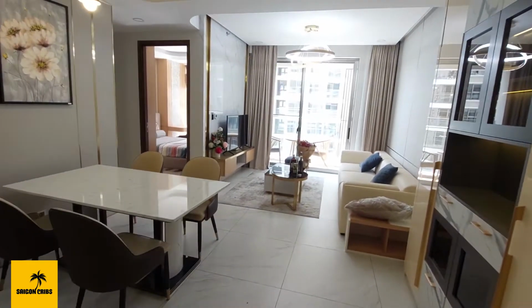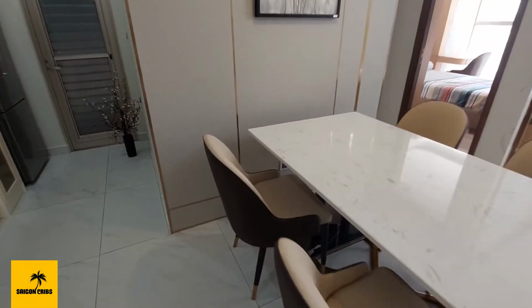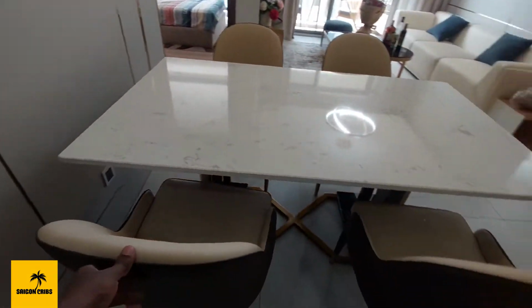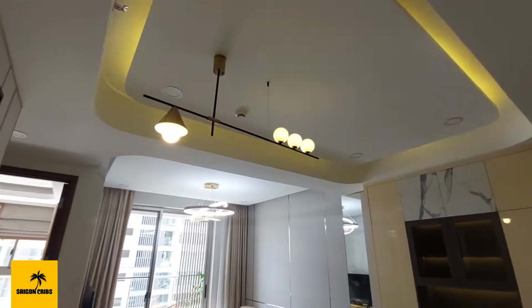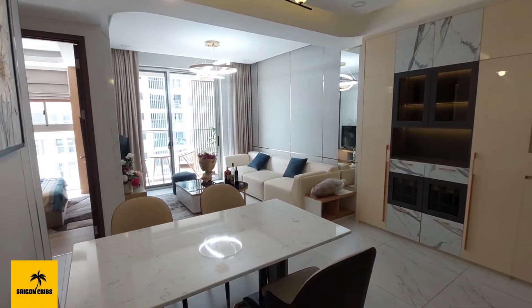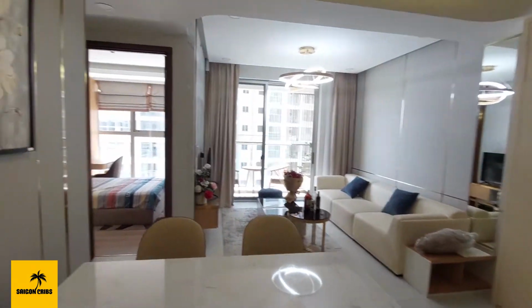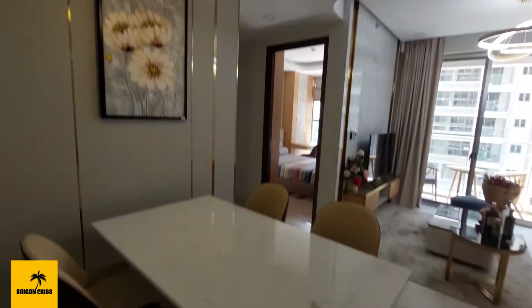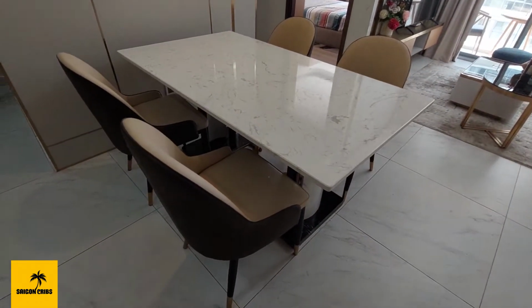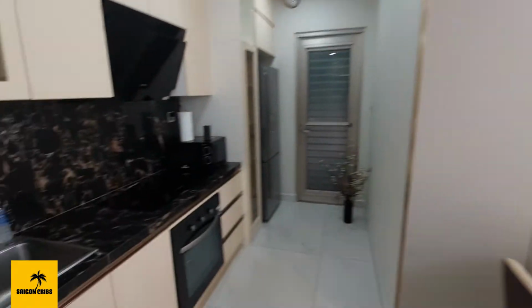Welcome to one of the most beautiful apartments that we've seen in quite some time. This is a 2-bedroom, 2-bath apartment located at the Midtown community, in District 7, Phu My Hung. Now, this is a beautifully decorated apartment, very lovely light fixtures, very modern, and I would say ultra luxury styling.